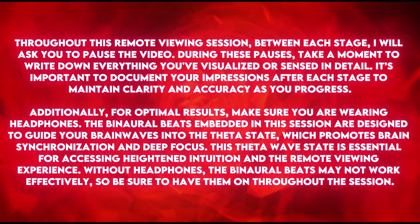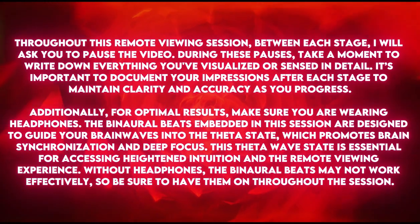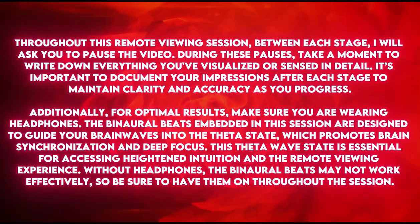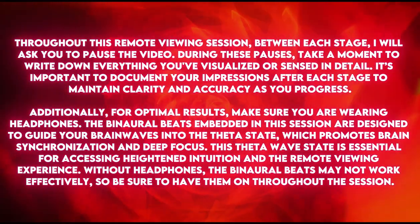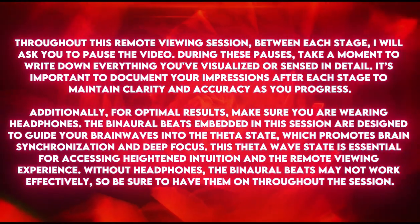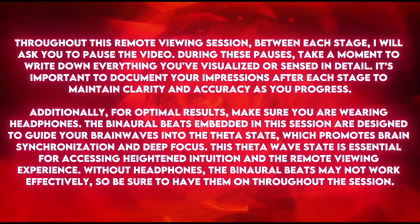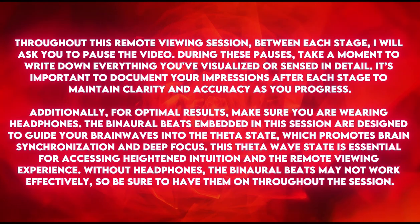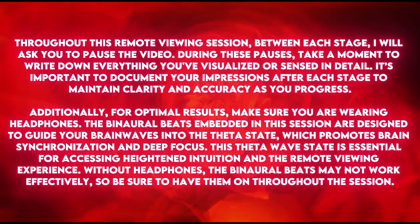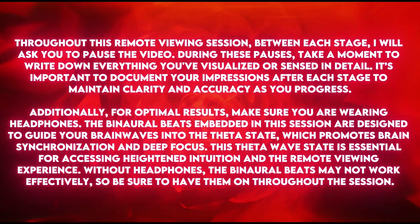Additionally, for optimal results, make sure you are wearing headphones. The binaural beats embedded in this session are designed to guide your brainwaves into the theta state, which promotes brain synchronization and deep focus. This theta wave state is essential for accessing heightened intuition and the remote viewing experience. Without headphones, the binaural beats may not work effectively, so be sure to have them on throughout the session.